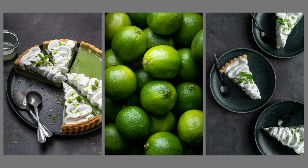Next, I wanted to shoot a really special macro shot of the limes themselves. Macro photography is a really great way to add interest to your portfolio because it allows you to get up close and personal with the details of food. And then in the final shot, I decided to serve up 3 slices of pie with some spoons, suggesting a little bit more interaction in this image.